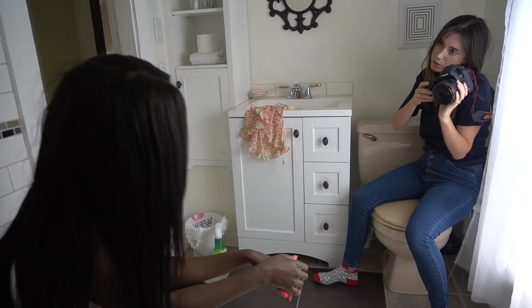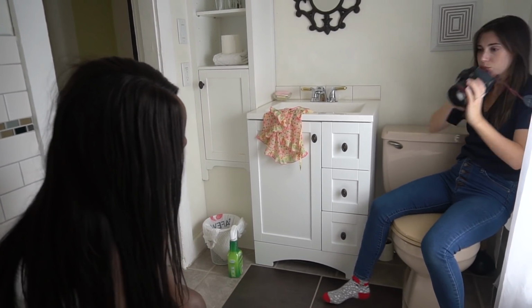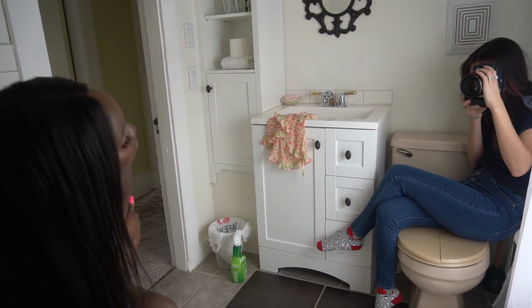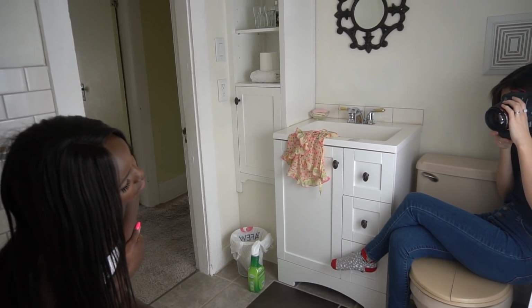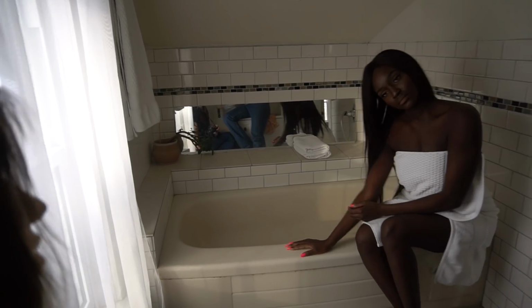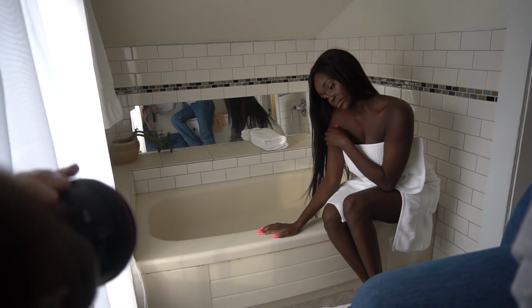Oh, what if you kind of go this way a little bit more towards me? Yeah, I love that. That's beautiful. Holding your hand like that, yeah. You know what? My favorite was when you had kind of this hand and you kind of went like that. If you can hold maybe here, that's really nice.